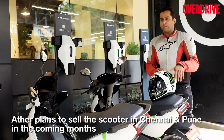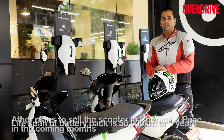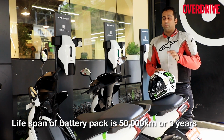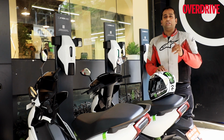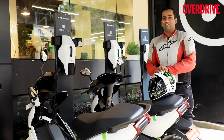It's been some time since I put this scooter for charge here, and I think it now has enough juice for me to go out for another ride. And another ride is something I really want to go for because I'm extremely impressed with what the Ather 450 is in terms of its acceleration, the handling, the feature list, everything. This is a great way to move forward towards electrification because the future is electric.